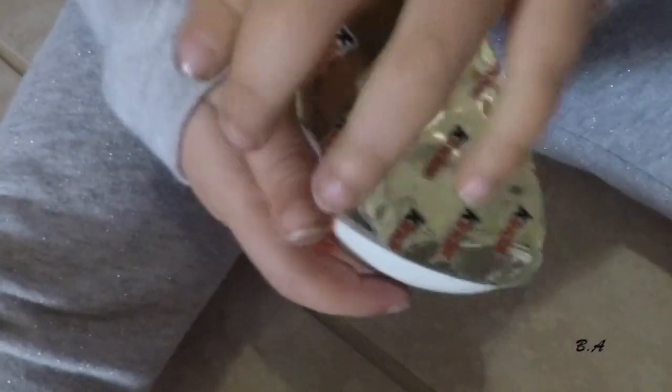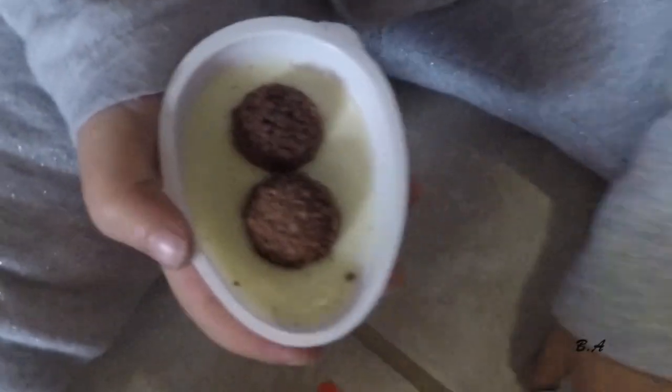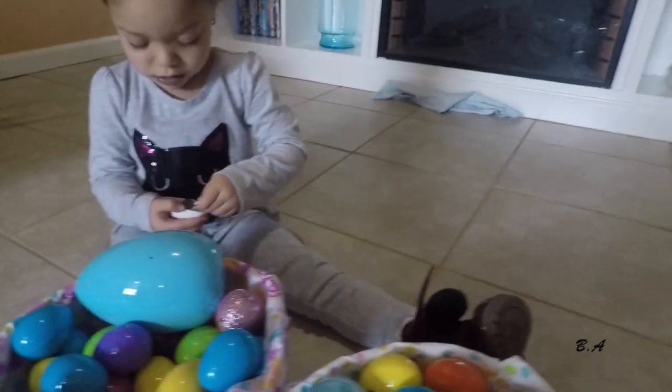Look at this, guys. Wow, yummy. They're like wafers? Yummy.